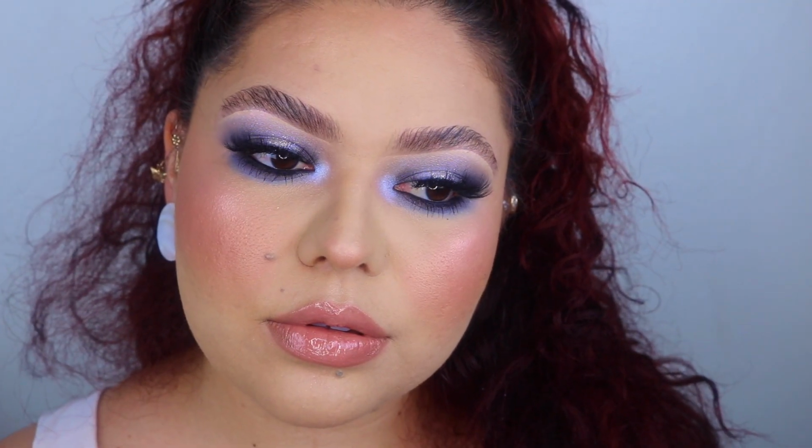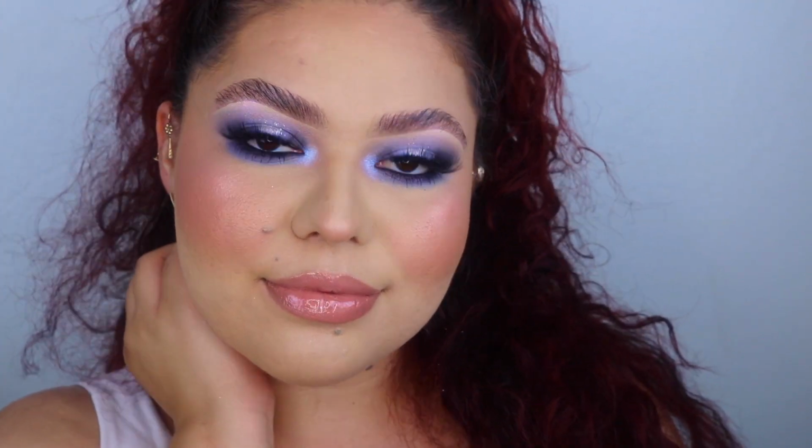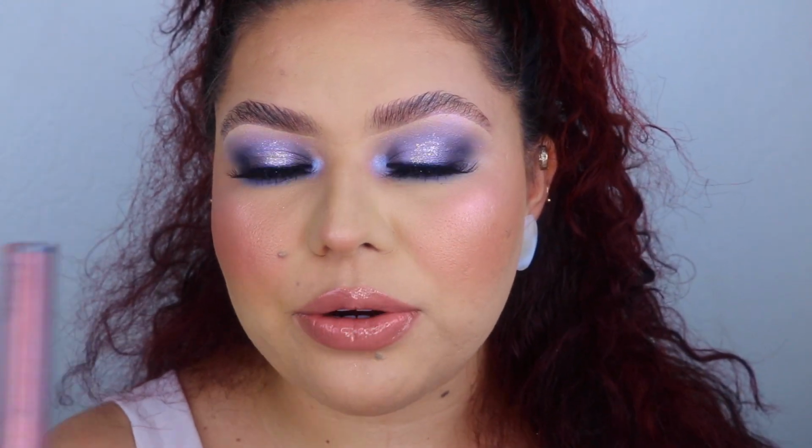Okay, so let me do my lower lashes, take this wig off, and then I will be right back. Okay guys, so here is the finished look. I decided to add a little bit of this Dazzleglass by MAC in the shade Roller Girl, and I feel like it really complements the lip nicely. And I just added some lower lash mascara, and this is the look, you guys. I honestly love the way it came out.